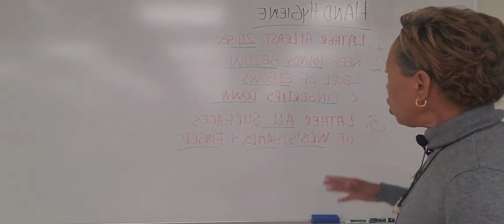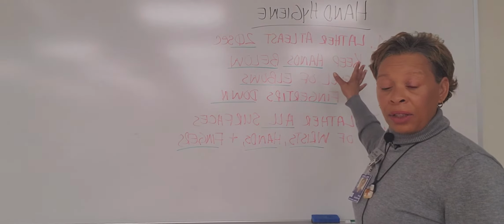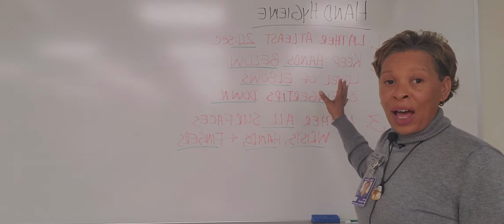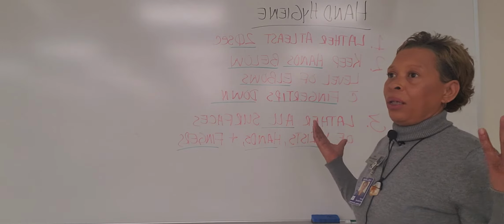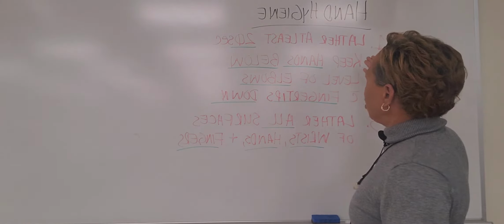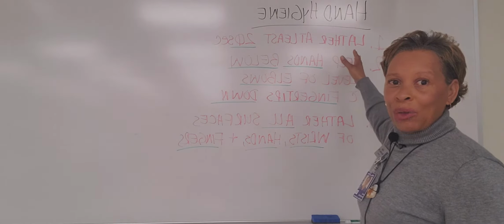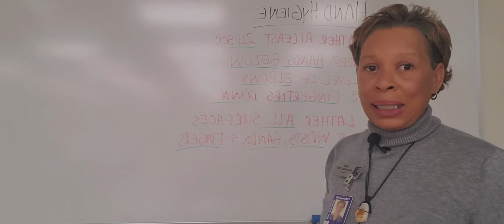Okay. So the first variable in the critical element step, step number 5, is probably the step that is more recognizable to you, right? The lathering of your hands for at least 20 seconds.